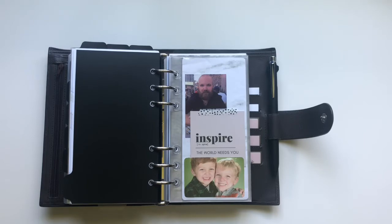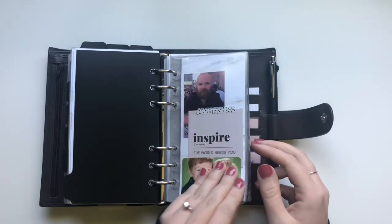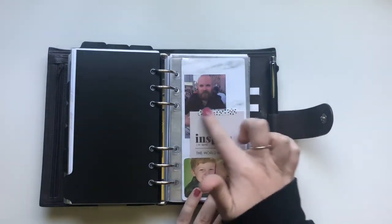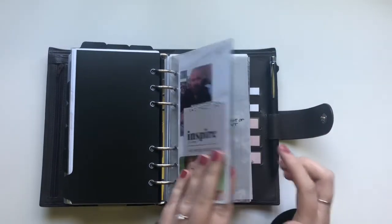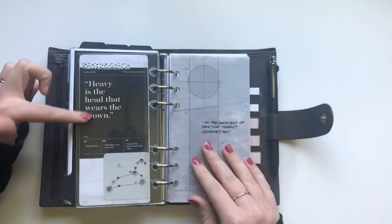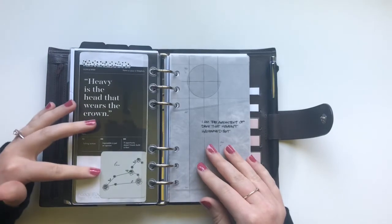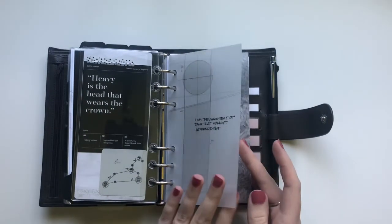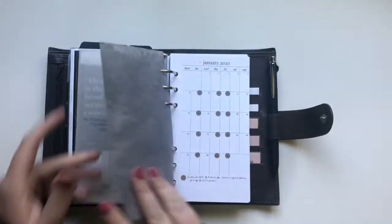So in my homeschool section, what I've decided to do, and maybe I should talk about the deco quick. This is just a Foxy Fix dashboard with a card from Wildly Noted and some photos of my beautiful family. Backside, I have a cloth and paper journaling card. This is from Purpose to Papery, and then some more cloth and paper and the planner spot vellum.